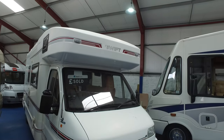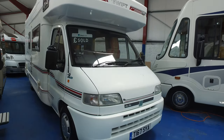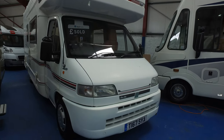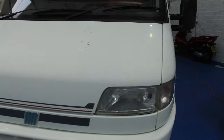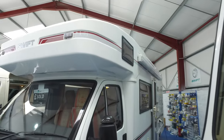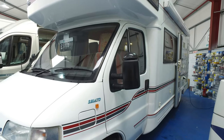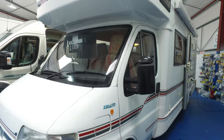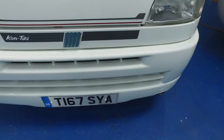The video is being made alongside the photographs and editorial no doubt you've already seen, and it gives anybody, especially those travelling from a long distance, the opportunity to get a very close-up feel of the camper itself. Now this is much older than we would normally retail, but it is just such a nice example with such low mileage. That's why we've decided to go on with it. So it came straight off the previous keepers, who'd had it for a number of years.